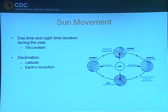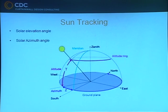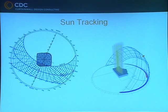The fundamental relationship that you need to establish is this heliocentric relationship between the sun and the earth, and as the earth revolves around the sun, you have these different equinox or solstice positions that are important. In order to reduce the scope of all the light in the solar system, we switch to a project-centric relationship where we now put the project at the center of our investigation and have the sun revolve around altitude and azimuth positions. So this is the typical solar tracking map that you may have seen before.